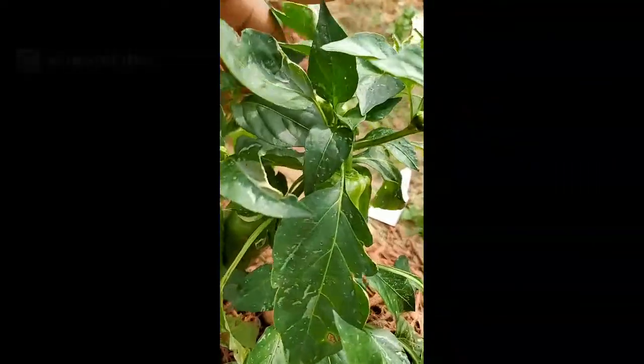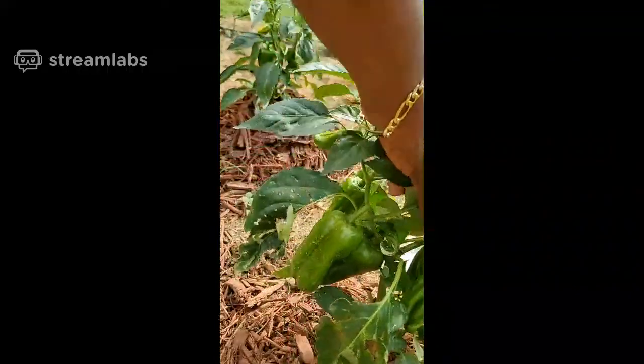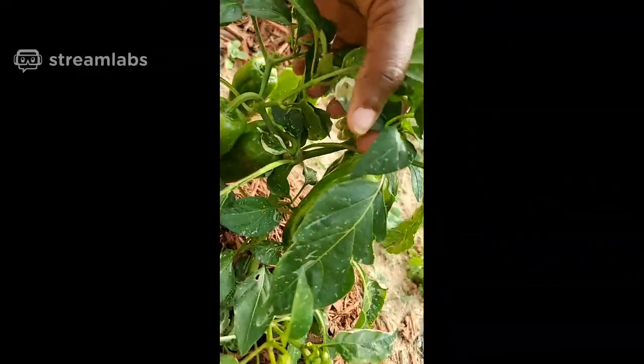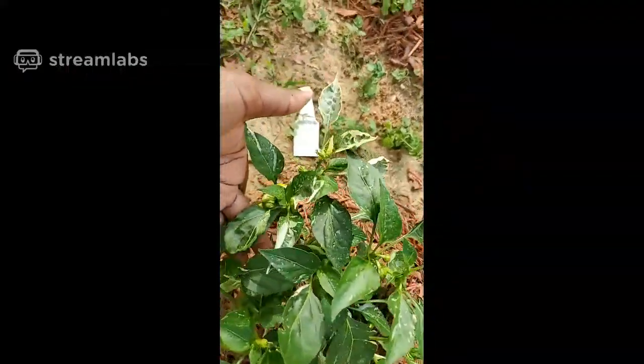But look at this pepper. I'm telling you, this is not even a foot tall. The tree is not a foot tall, but look at this candy cane pepper tree. Look how loaded it is with peppers. Look at that. And that is why I'm going to have to put a stake on this little baby tree here, because look at it. It's leaning. It's so heavy with peppers.